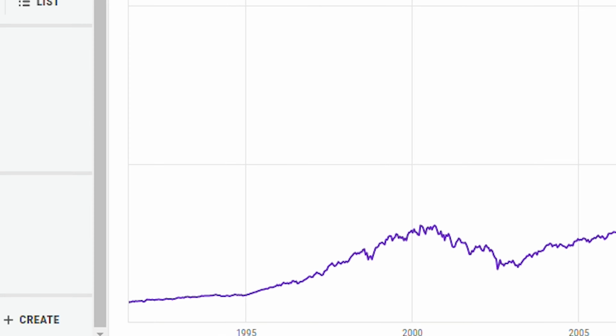Now, to put this in more of a real world example, let's say that you had invested $10,000 over a 30-year period in the S&P 500. So we're going to use some historical numbers here. And if we look at that $10,000 would grow to over $206,000. What this means is that $1 spent today could have been worth $200 in 30 years.